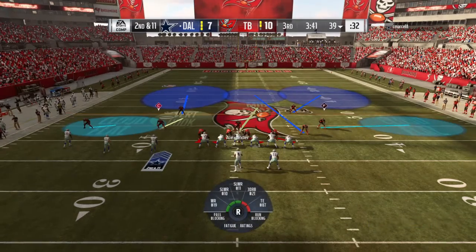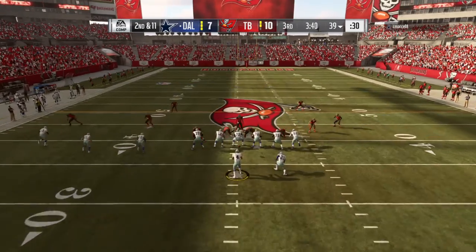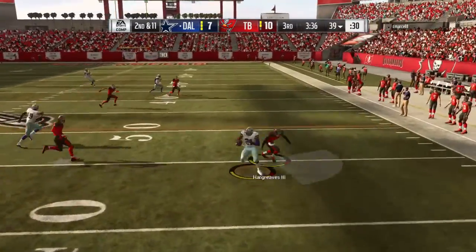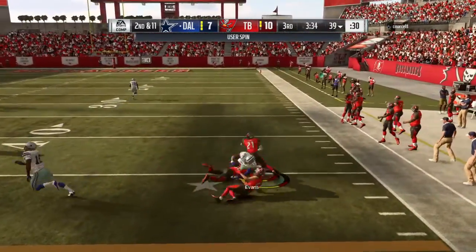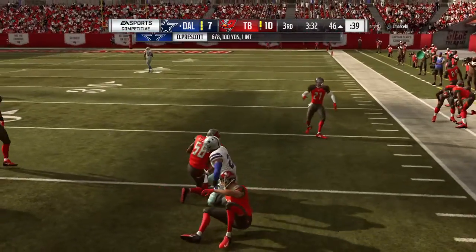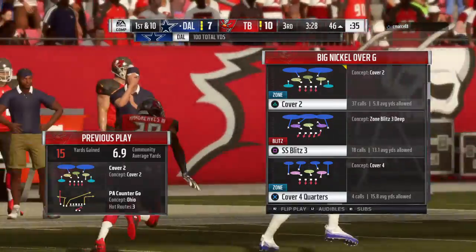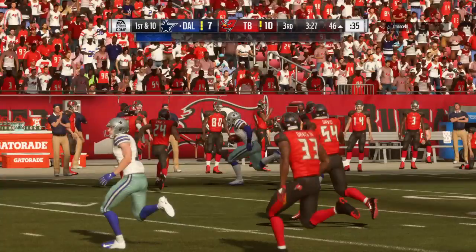Switch. Hey, here we go. 46. 26. A 2nd down throw for Prescott. A dump off to Elliott. And he'll be taken down, but not before he works it past the 50. It's a pickup of 15 and a fresh set of downs.